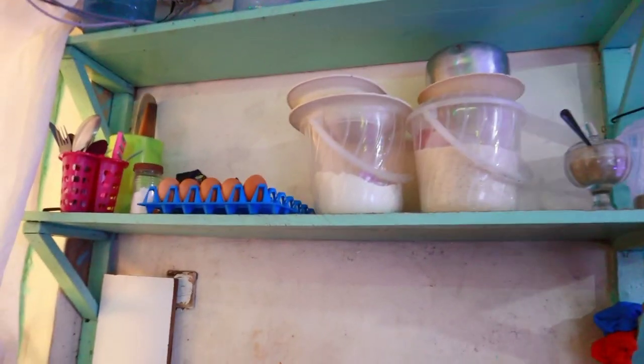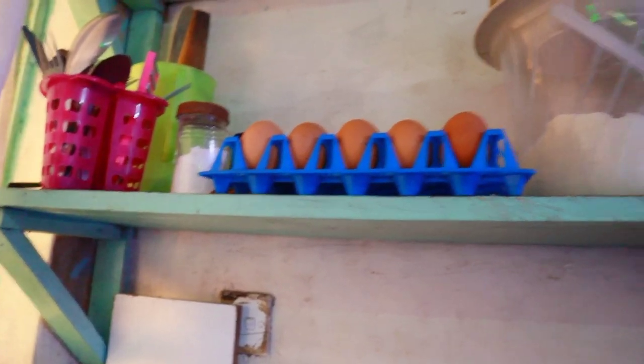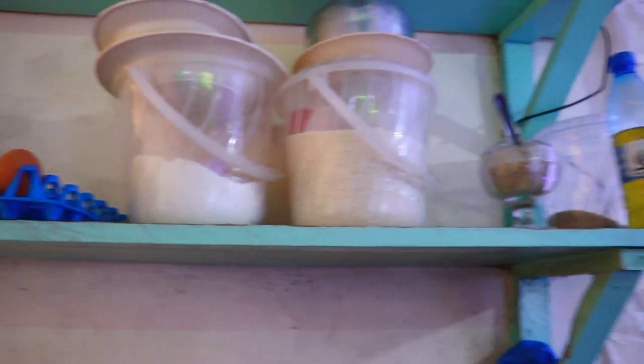Then up here we have our shopping. We have some mugs over there. As you can see, we have rice, unga, oil. So that's how our house looks like.